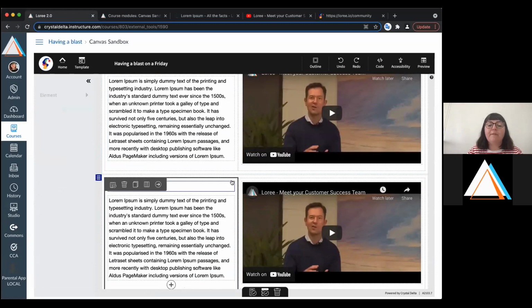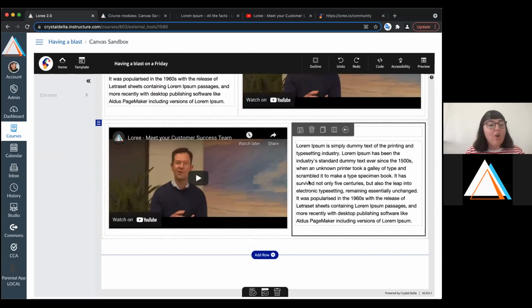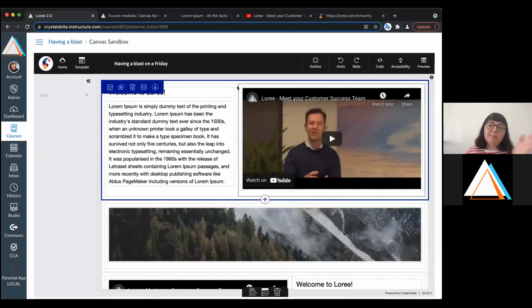I can go ahead and flip things around and start getting that look of a layout all very easily. Things can also move up and down, so nothing is fixed in space. Just like columns can move left and right, rows can be easily shifted as well. This is the introduction of how you would start building as a course designer, as an educator.